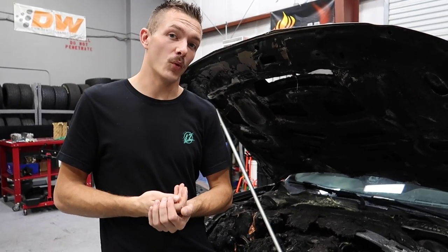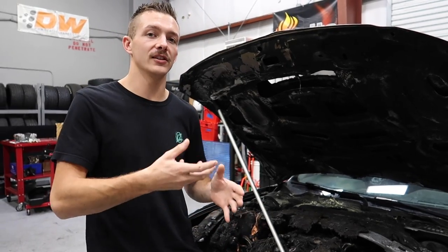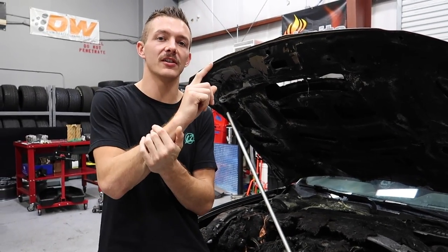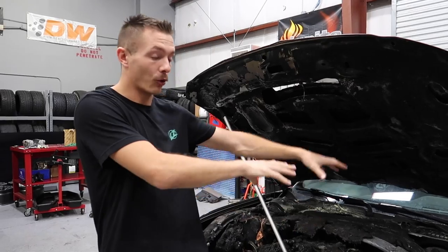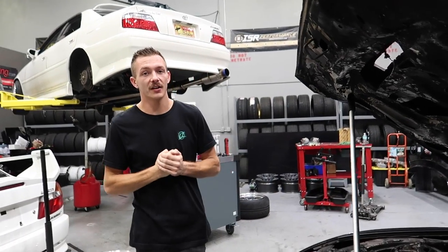From my understanding, it was torqued to spec, but the harmonics from this engine revving so high just ends up backing the filter off. The filter fails, it pushes the seal out, and then in this case, unfortunately, rather than spraying down, it sprayed up, hit the headers, and then basically ignited the whole car on fire just from hitting the hot exhaust. So like I said, I immediately got in contact with Ford.